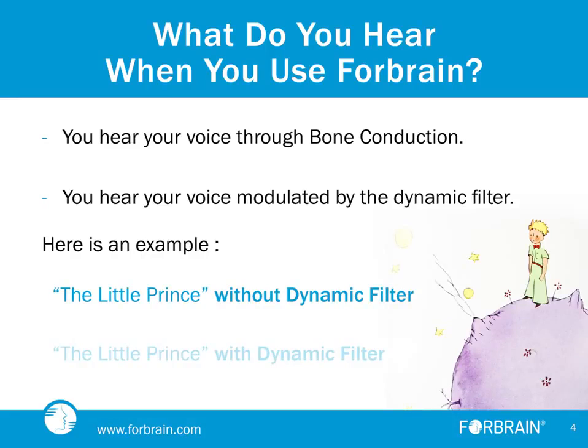Here's an extract of The Little Prince without the dynamic filter. So I lived my life alone, without anyone that I could really talk to, until I had an accident with my plane in the desert of Sahara 6 years ago. Something was broken in my plane, and as I had with me neither mechanic nor any passengers, I set myself to attempt the difficult repairs all alone.